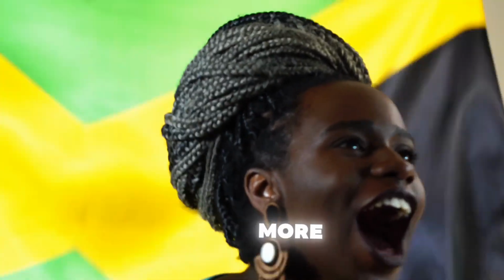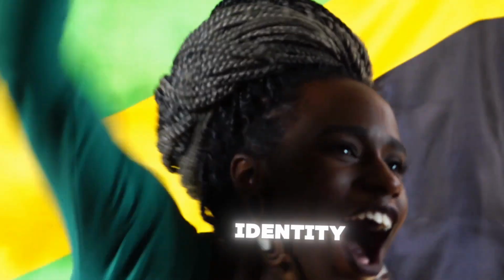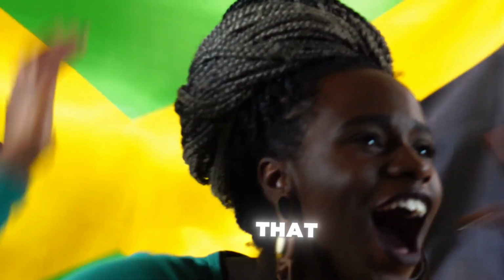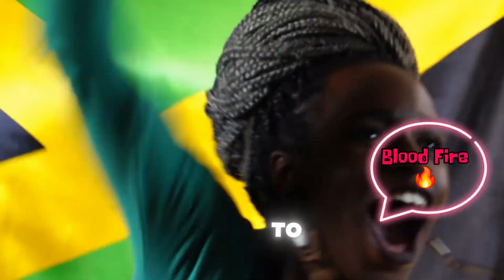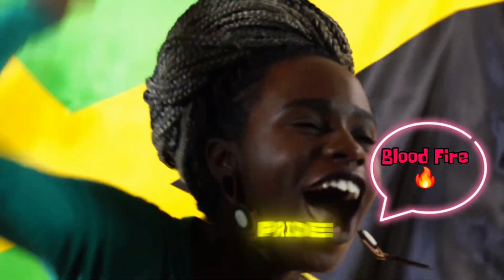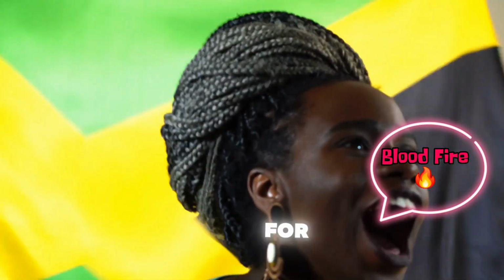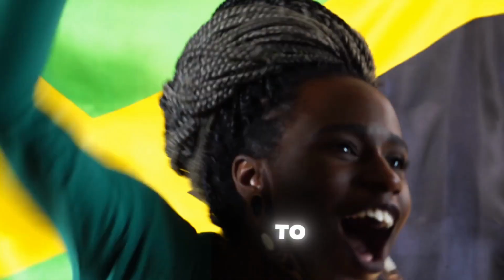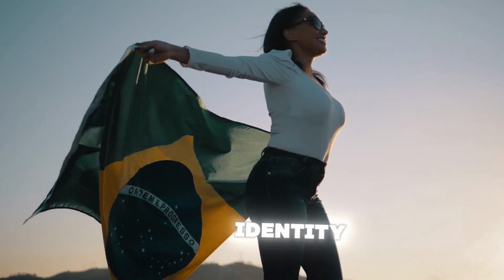These patties are more than just food. They are a symbol of Jamaican culture and identity. The process of making beef patties is a labor of love that involves skill and creativity. From the preparation of the dough to the seasoning of the meat filling, each step is a reflection of the care and pride that goes into creating this iconic dish. For many Jamaicans, the beef patty is a reminder of home and a connection to their cultural roots.